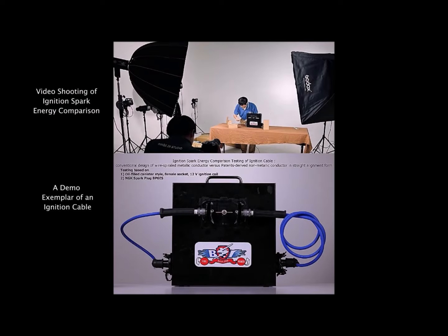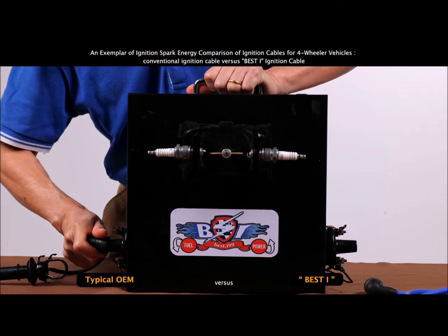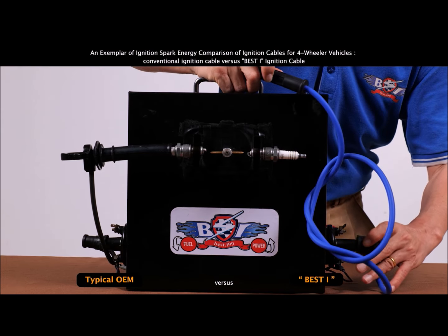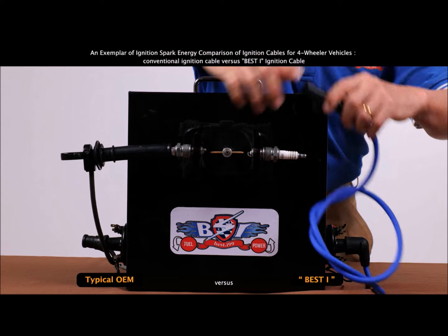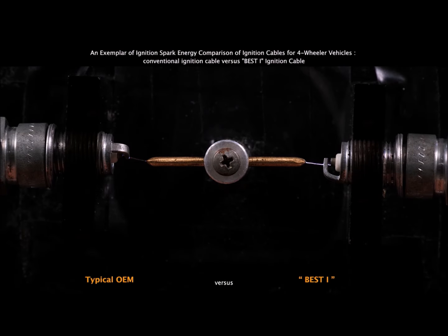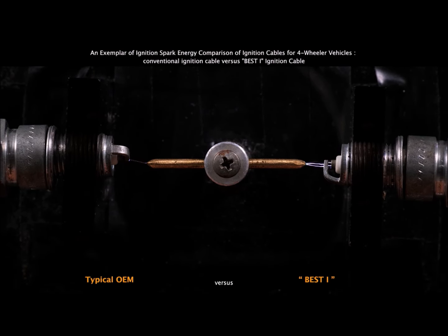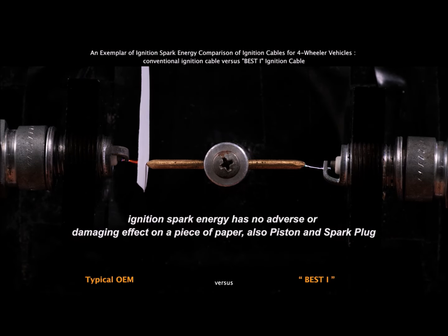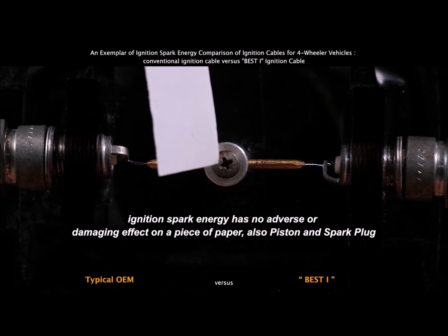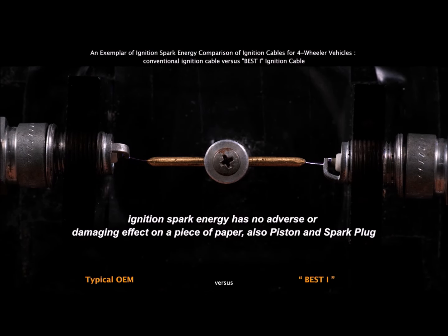Exemplars of the ignition spark energy comparison of ignition cables, and the testing is based on the use of an oil-filled 12 volts canister ignition coil in conjunction with NGK spark plug BP6ES. Different magnitudes of ignition spark energy showed no damaging effect on a piece of paper, which can prove similarly no damaging effect on spark plugs and engine piston.